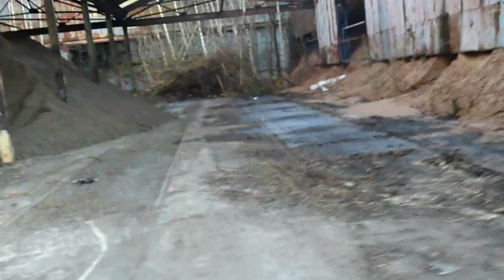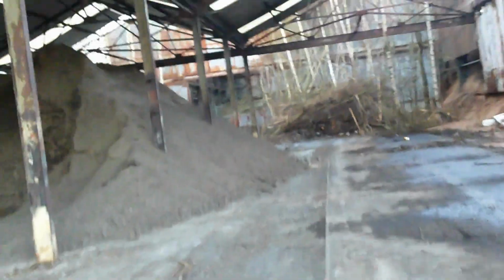These railway tracks either side, look, where they would have put the carriages on to lead them out of this place. But maybe we can have a look down there and see what's in here. Yeah, these are the railway tracks. You can see them, look, where the railway carriages would have been built.